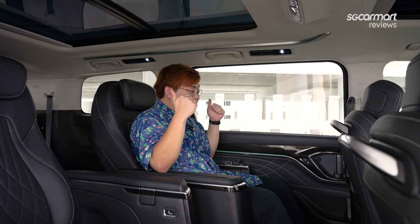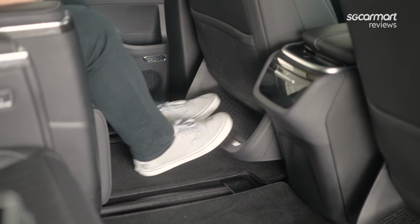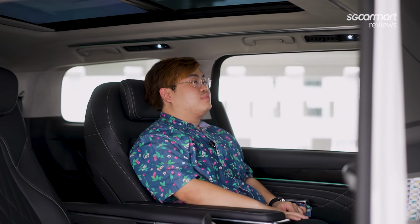Now let's check out the most important part, the second row captain chairs. So now I'm in the prime seat. Over here, as you can see, this seat is not adjusted to its default position and there is plenty of leg room. Of course, there is also this footrest of sort for me to rest my feet. Very comfortable. Headroom wise, totally not an issue. I can even recline this seat. Then yeah, it's really not an issue at all.